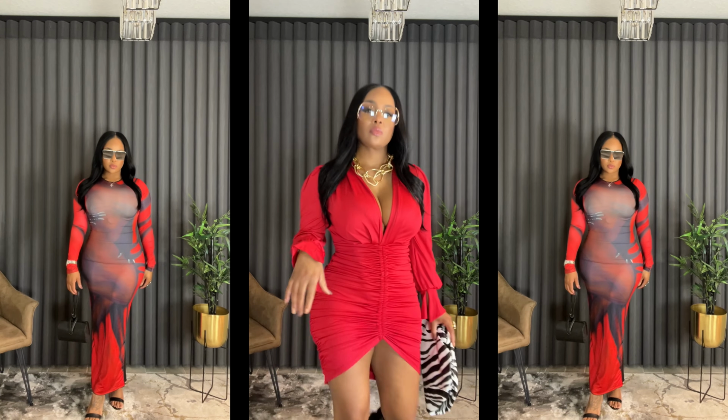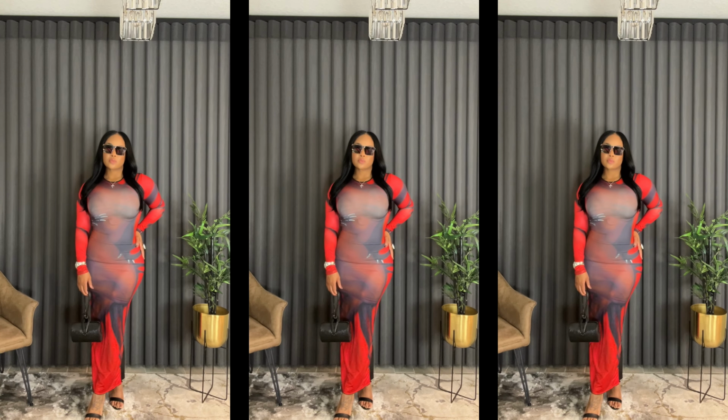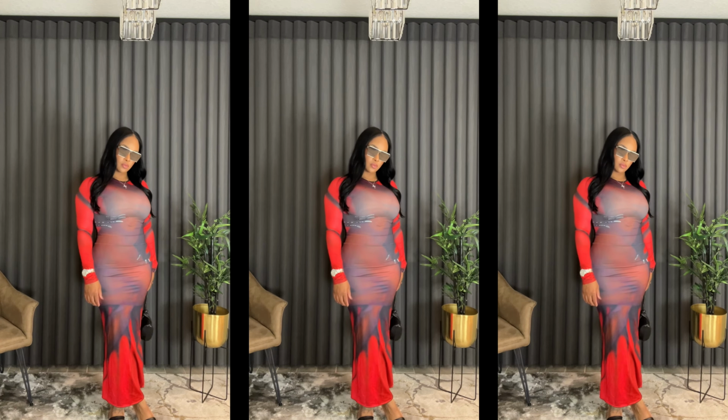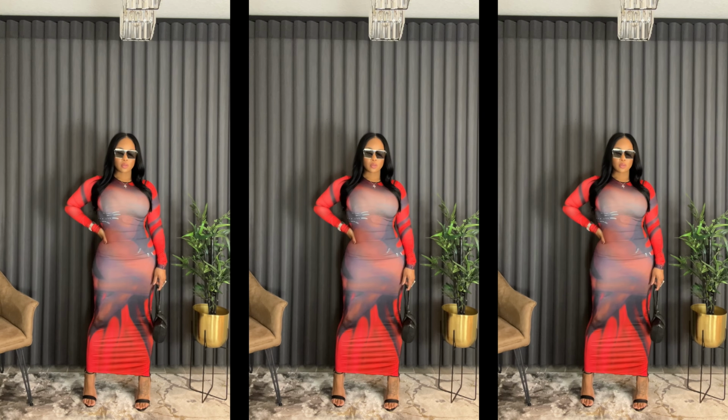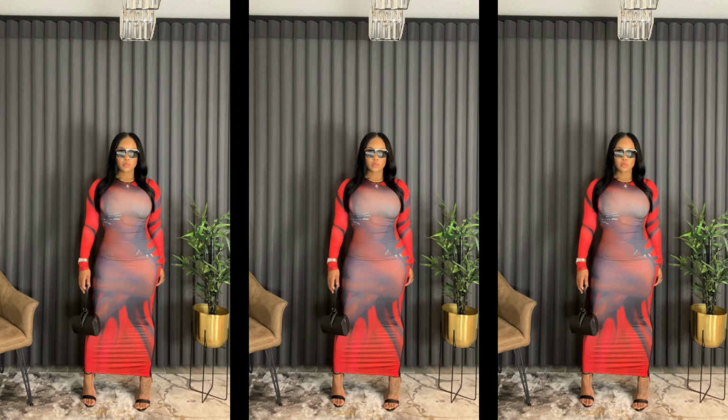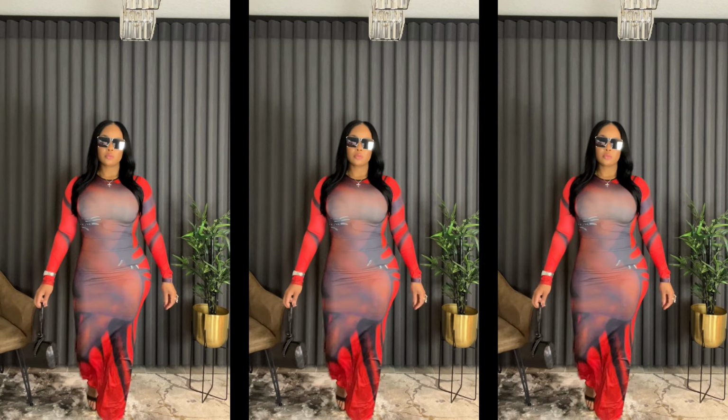For the shoe, I wanted to keep it simple, so I chose my Luby Girl black, barely there sandals. And to further elevate the look, I added some silver frame mirror sunglasses that I also purchased from Amazon. And for the handbag, I went with the simple crocodile print black clutch.